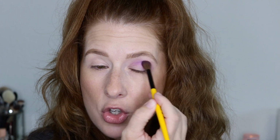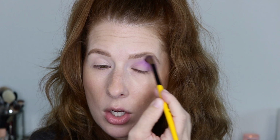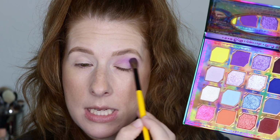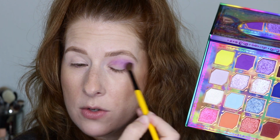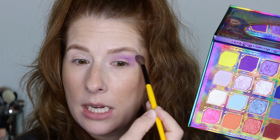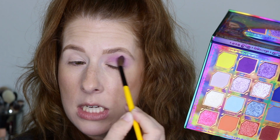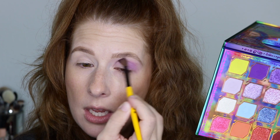It's not translating as dark on my lid as it is in the pan, but I think part of the reason why is, first of all, I'm using a very, very fluffy brush right now, but also because I did go in with that light lavender shade first. It's helping to kind of lighten that up.